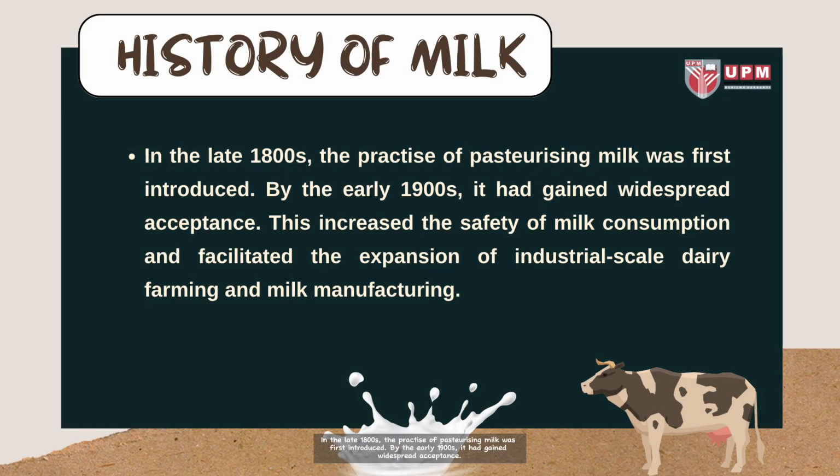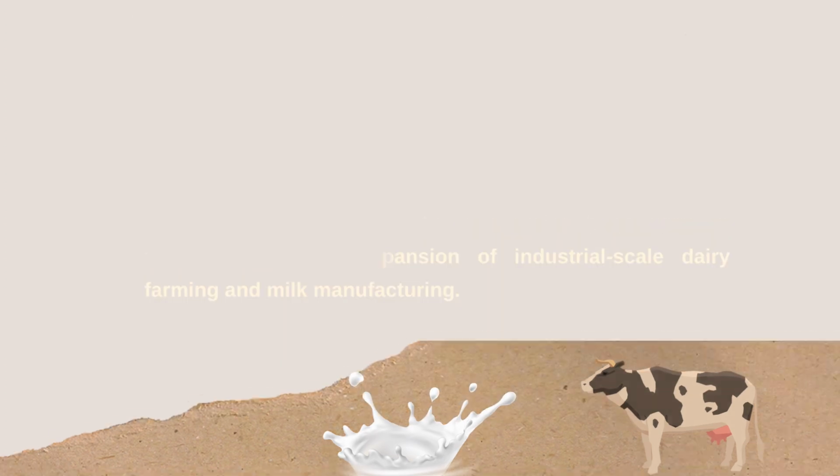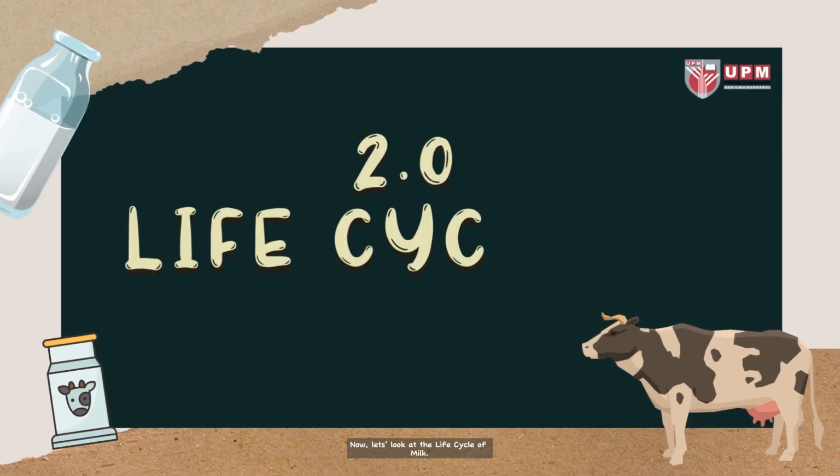In the late 1800s, the practice of pasteurizing milk was first introduced, and by the early 1900s it had gained widespread acceptance. This increased the safety of milk consumption and facilitated the expansion of industrial-scale dairy farming and milk manufacturing. Now, let's look at the life cycle of milk.